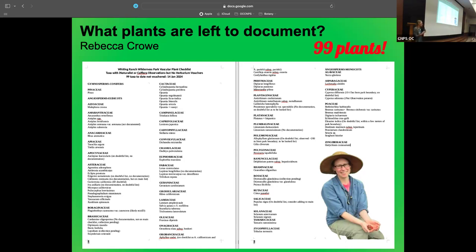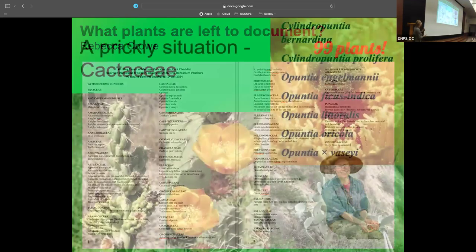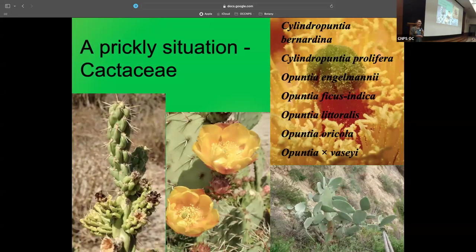The most species-rich families, that's where we have the most work to do. Also, the cactus family. We've made no collections of things in the cactus family because they're so darn prickly. And for the Caspers project, Mike did a great job making a concerted effort and vouchering a lot of the cactus. So I think that's just what it's going to take. It's going to take one day as the plants are in flower, really gearing up, getting gloves, getting our tongs and serrated knives, going out there and making some good collections.